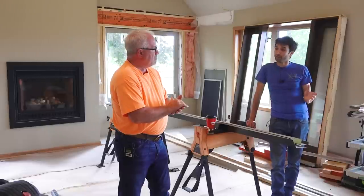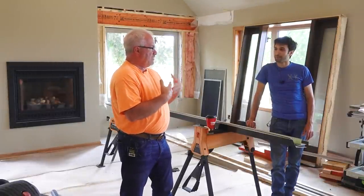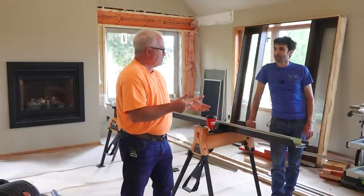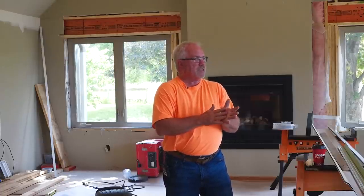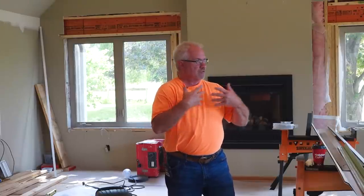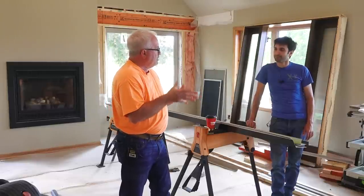Is spray foam the only product you guys install? No, we still do fiberglass. In fact, I'm working on a small apartment building right now where we'll be doing fiberglass in all the walls. We just did two brand new build townhomes, fourplexes that are fiberglass. We're spraying foam on usually the rim joists, which is code in the state of Minnesota.